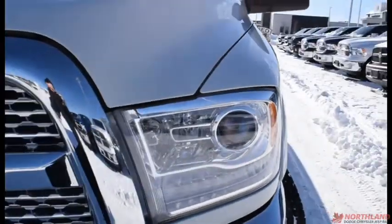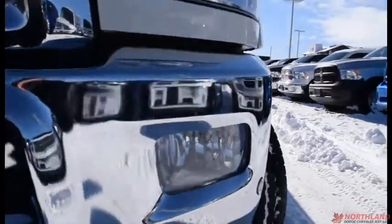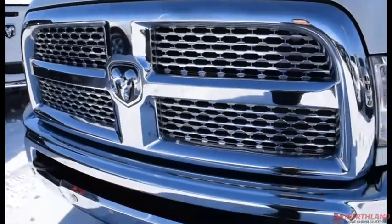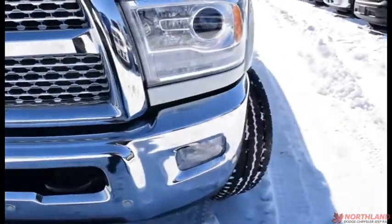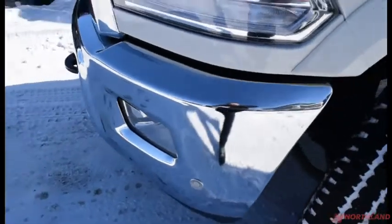Up front we do have bifunction projector style headlamps right there with the fog lights just down there, and we do have the chrome grille which looks very nice, as well as the chrome bumper, and it does have some tow hooks there in case you need to pull anybody out of the ditch this summer. You also have the front park assist sensors right up there as well.